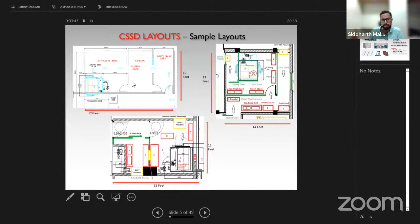So this is just a sample of a couple of layouts that we have done. Say in 20 feet by 10 feet also, we have had a good CSSD with 3 or 4 demarcated areas. In 13 feet by 14 feet also, we can make a good CSSD. So you see, area as such, a minimum area, if you are going to give us say 10 feet to 15 feet, that is fairly sufficient for a good working CSSD with complete protocols. Just for example, we have an entry over here to the dirty wash area. Then you have the packing zone. Then you have the autoclave area. Material comes out of the autoclave, goes into the sterile area. Via dispatch, via pass box, it goes to the final areas.